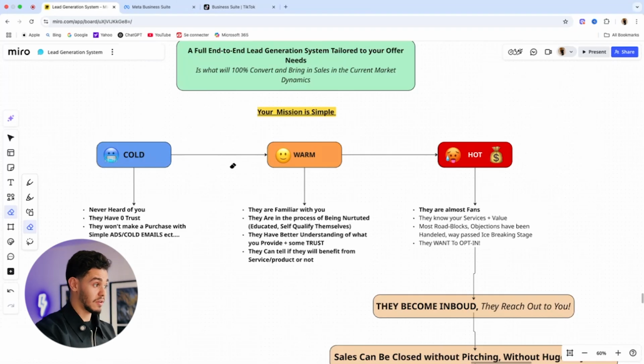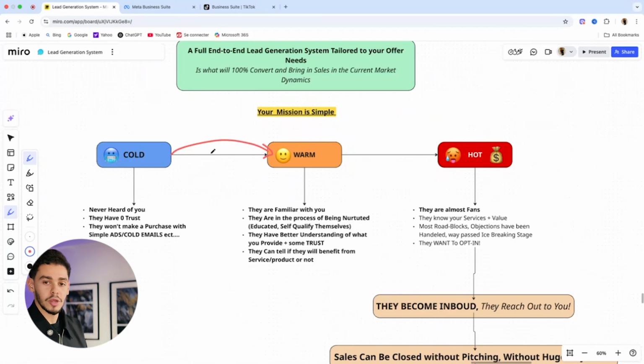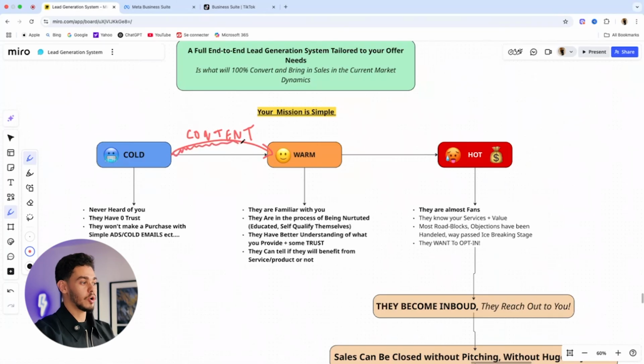So what you're going to do is take them from cold to warm. How are you going to take them? Taking prospects from cold to warm is actually a lot of work, because visualizing it looks easy, but doing the job is very complicated. They're going to be consuming your content. Sorry, my typing is so bad. I can barely use this mouse. To take your prospects on this journey, it might take a month, it might take 2 months, it might take 6 months, it might take a week. Again, it varies, it depends. But most importantly, you are respecting your prospects and treating them how you should be treating them, which is basically turning them from cold to warm.